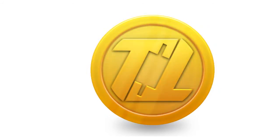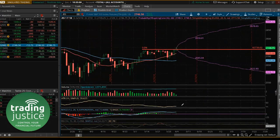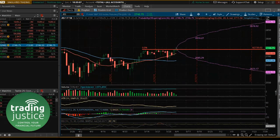The S&P 500 is breaking out. That's the chart you have in front of you right now. Going into the summer months, on strength like this, is that something that you trust? You trade? What's your take on the ES?